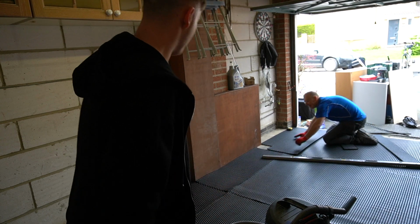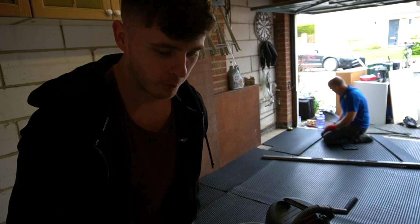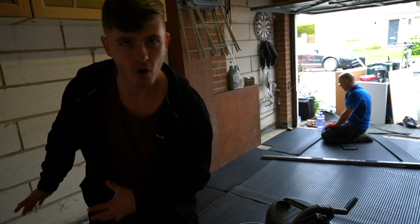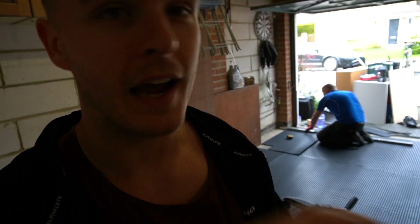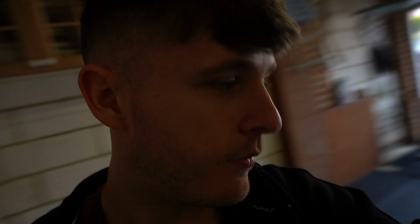Anyway, so what we've done, we already had this mat here. So this one was already pretty much kind of half on and half off of the leg extension. And so we've just covered the entire other side of the garage. So now the entire garage is covered in flooring.